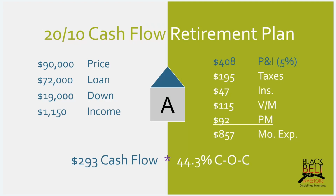So they're going to net $857 a month out of those rents. So you take $1,150 minus the monthly expense, that gives you $293 in cash flow. You divide that into the $19,000 and you've earned 44.3% cash on cash. Pretty damn good, isn't it? Now, $293 isn't going to get me to jump up and down because that's going to pay for my family mobile bill each month, but that's a bill that I've taken care of.